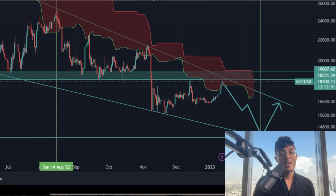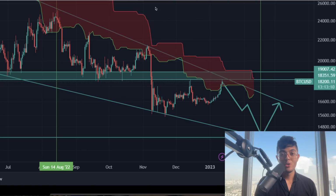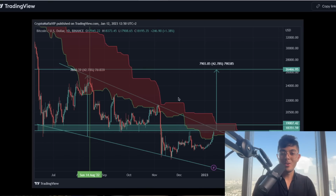So let's go on to that next scenario that I wanted to break down for you guys. It's basically the same chart that I showed you earlier where we get rejected, but this is if we don't get rejected. And here's the thing. If we don't get rejected, what I want to do for you is show you the whole height of this kind of falling wedge pattern that we've been in.